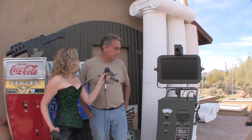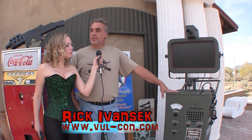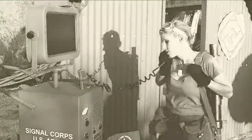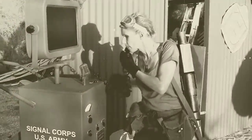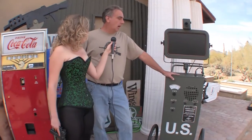So Rick, tell me a little bit about this contraption here. This contraption here is what we call the Remote Field Commander, the SCRT-147X. Basically what it is, it's a made-up piece of equipment. It's made to look like a 1940s tech television two-way mobile communication system.